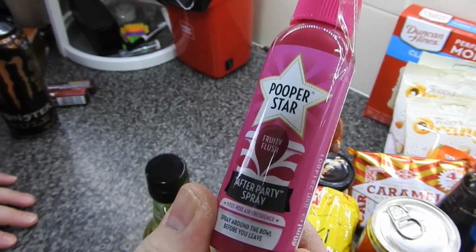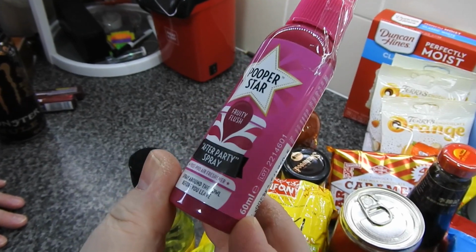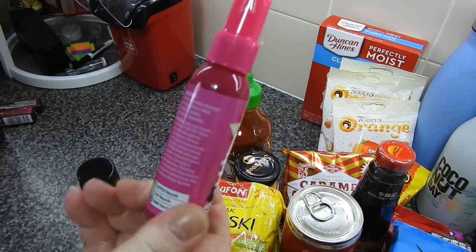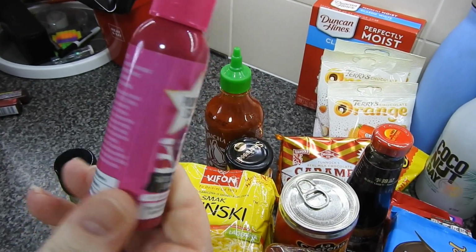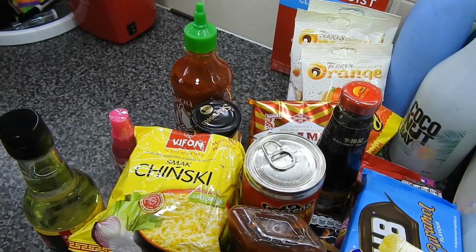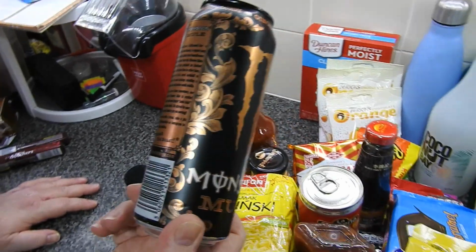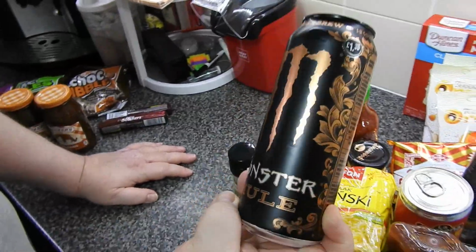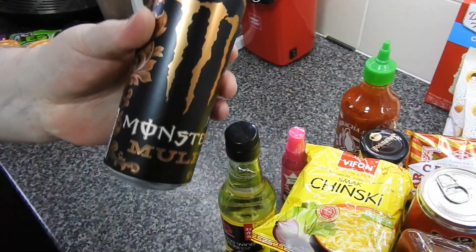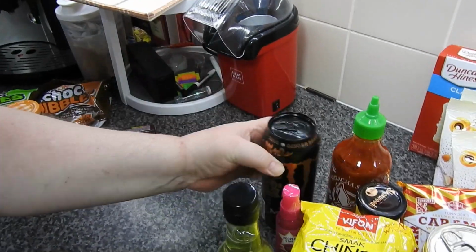Pooper Star. Fruity Flush. After party spray. Post poo air freshener. Spray around the bowl before you leave. So that'll go next to the toilet, and I bet you nobody takes that wrapper off. That was on for about 40 odd pence, so I thought I'd get one for Steve to try. It's got ginger in it, so I only bought one, even at that price, and he's like, oh, you should have bought more. But I mean, if you don't like them, it's just a waste, isn't it?